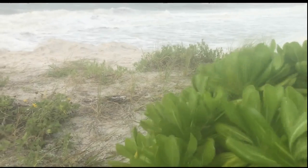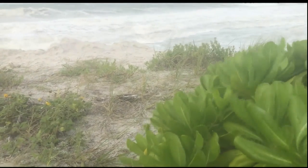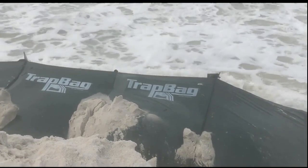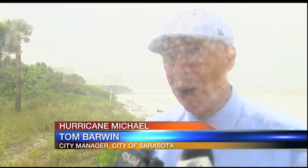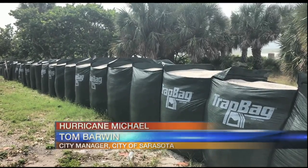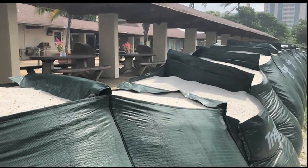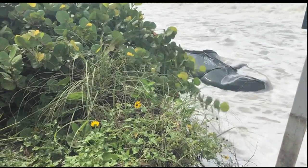Still, the Sarasota city manager said they did their job, with one row of bags protecting the dunes overnight and another further back protecting the pavilion and the pool. We've got a double line of protection, so we've trucked in 500 tons for the front line of sandbags, and we've got another 500 tons behind it. So that's 1,000 tons of sand. Nothing compared to what we're going to do when we renourish it and restore the beach as it should be in the shoreline.